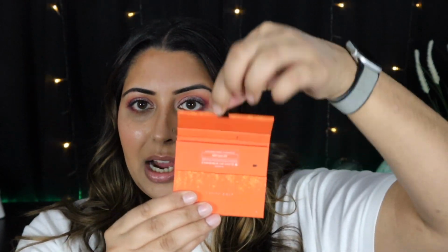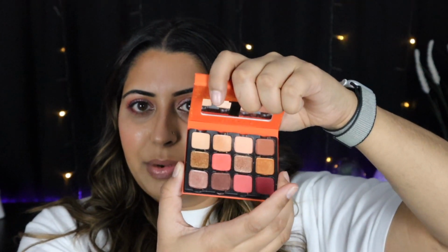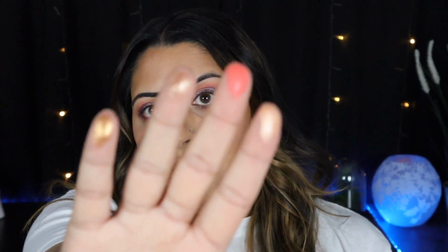These palettes open up like this with the little tab, and then downwards like this. Sorry to glare at you guys, but there it is. It's a tiny little cute palette. Look, next to my finger, those are such tiny little shadows. Let me show you a close-up of this color story. Look at those. Those shimmers are beautiful. I'm going to swatch a couple of the ones that I liked out of this palette for you guys. I really just want to show you the shimmers because they are beautiful. So there they are on my finger. Let me do swatches on the back of my hand.